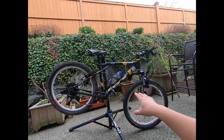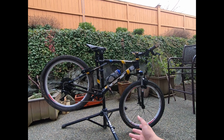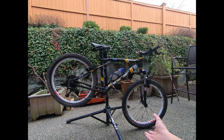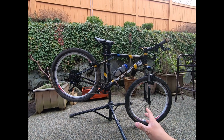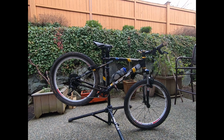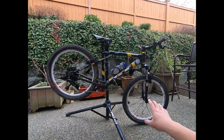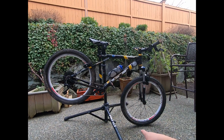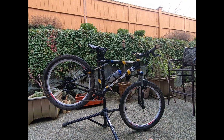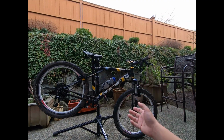There isn't a creak. This is the only bike, believe it or not. I don't know if it's because of how I spec'd it or because of the frame build, but this is the only bike that does not creak on me in the bottom bracket, in the pivots, or anywhere. So I'm really proud of this bike. I'm happy that I decided to do a cool retro mod with it.